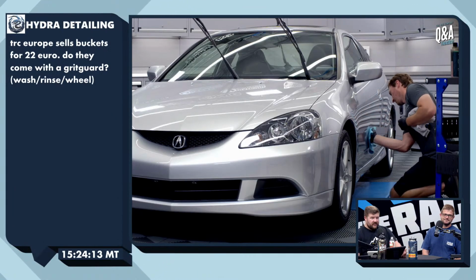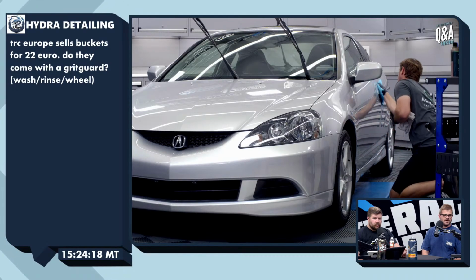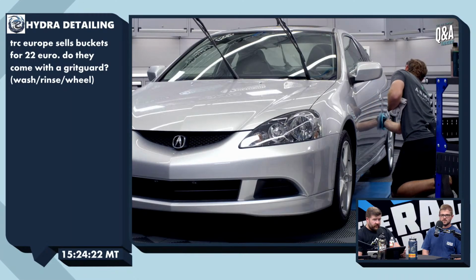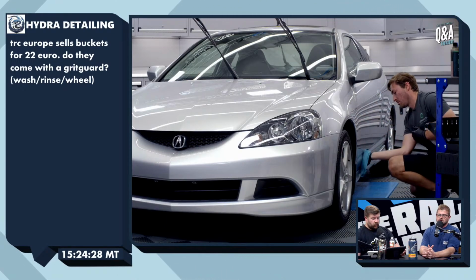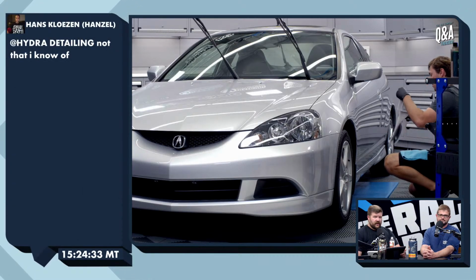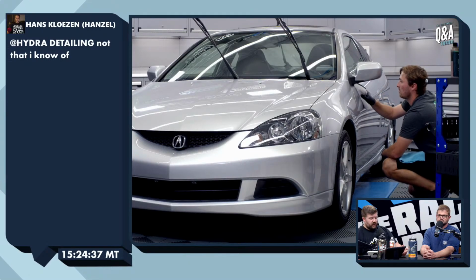And Hydra, TRC Europe sells buckets for €22. Do they come with a grit guard? Wash, not rinse? I don't think so. That's a question you would have to direct towards them because they make their own decisions about what they choose to carry. So you definitely want to consult with them directly. But Hans purchases from them quite often, checks it out, and he says not that I know of. So I would trust his input on that.